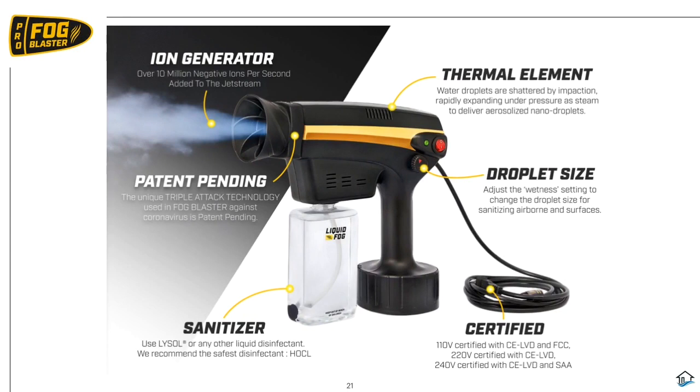Okay, we've got all the science out of the way. Let's talk about Fog Blaster. Fog Blaster is a patent pending, and that is utility patent pending, fogger with certifications and laboratory test reports supporting our design claims.